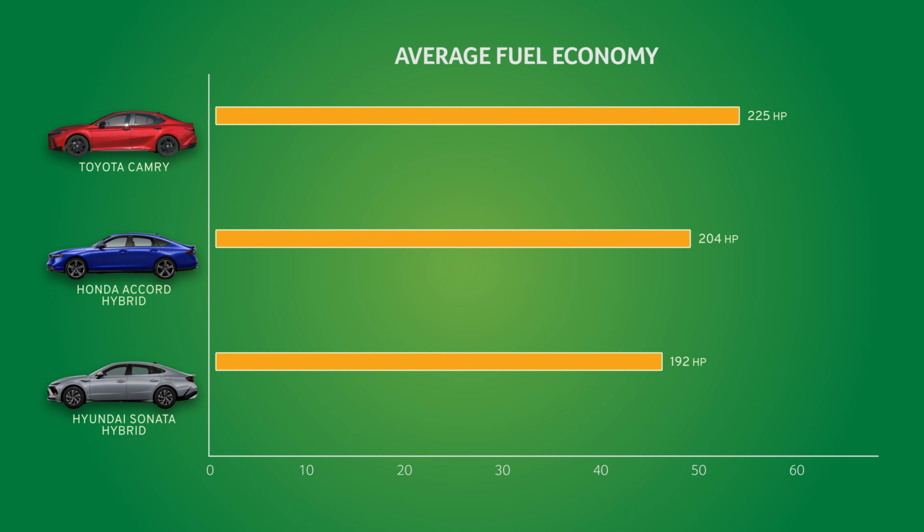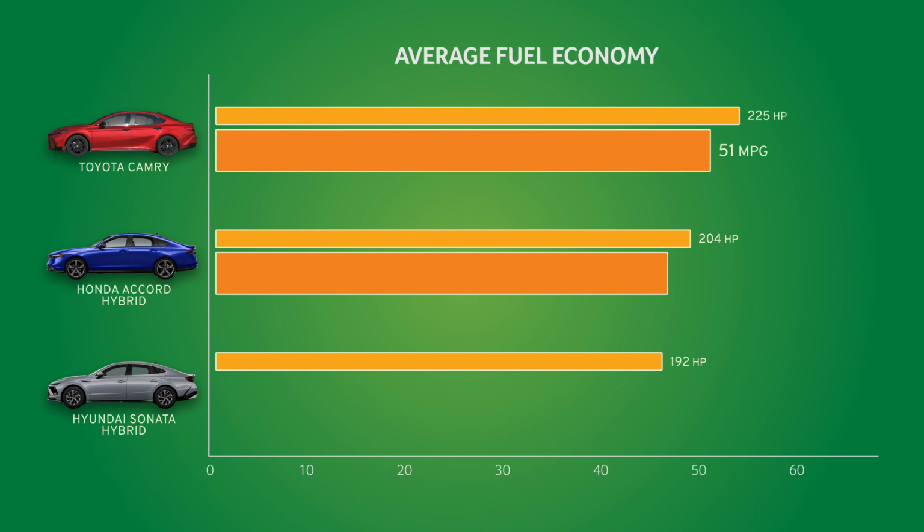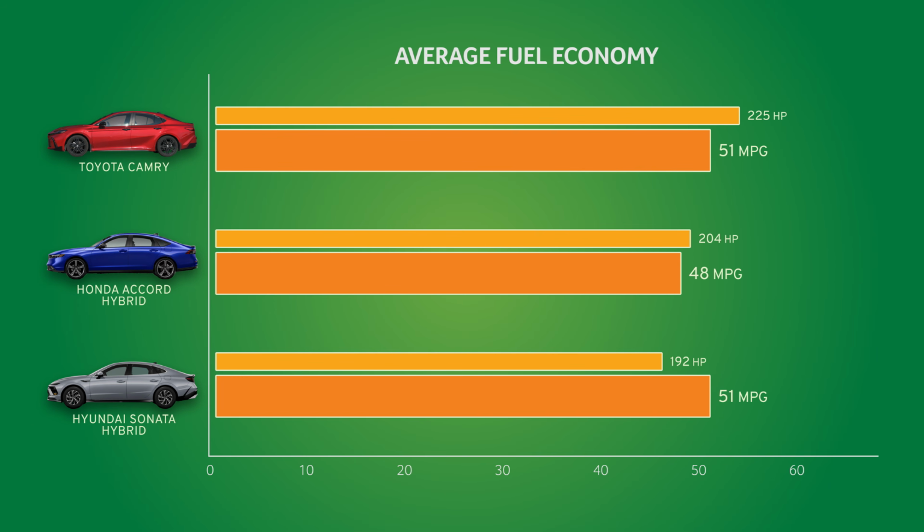But can the Honda and Hyundai beat this Toyota in fuel economy or pricing? Well, the most economical Camry should be the LE front-wheel drive model, which delivers an EPA-estimated 51 miles per gallon combined, though our tester here is rated at 46. Now, the best the Accord hybrid can muster is 48 mpg, though the thrifty Sonata Blue hybrid trim matches the Toyota at 51, and you won't get any of that fuel economy from an SUV.